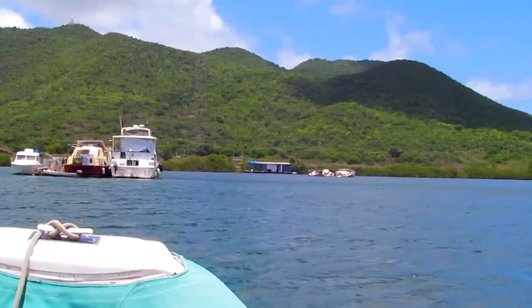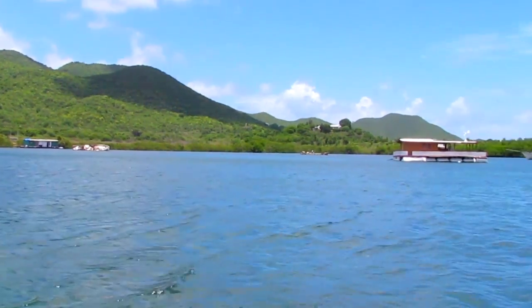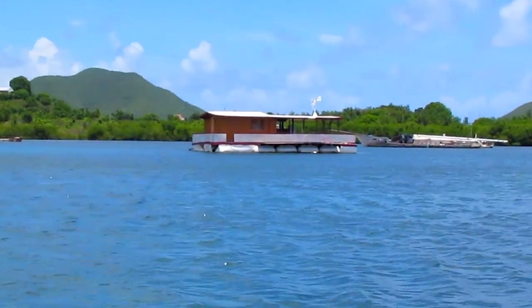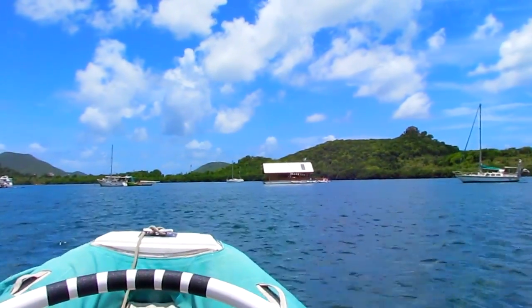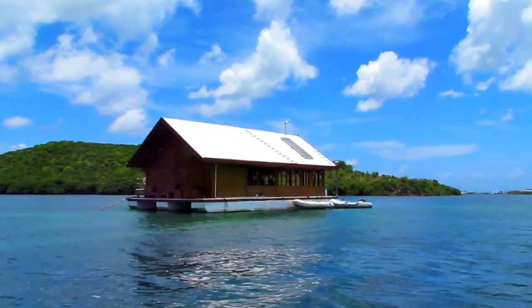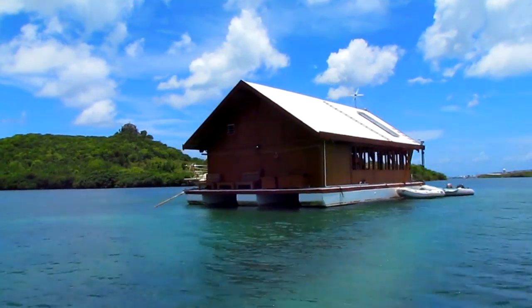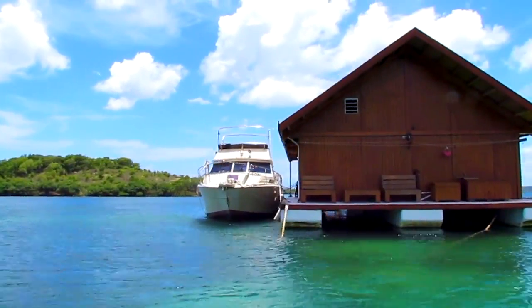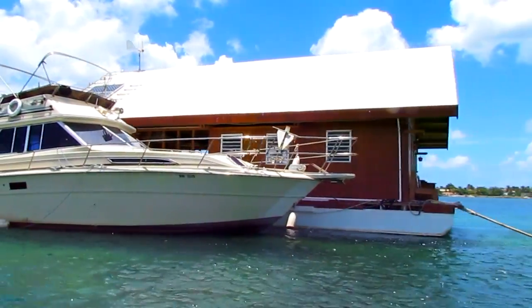Okay, and as you can see, it is a beautiful day here in St. Maarten. Today we're out on one of our dinghy excursions exploring Simpson Lagoon. Right now we're on the French side of St. Maarten, just checking out some of the places where people live on the water. Some very unique structures and boats out here, and we came across this really cool chalet. It's floating on the water.